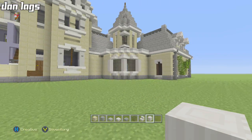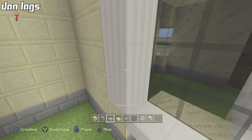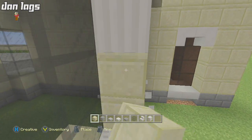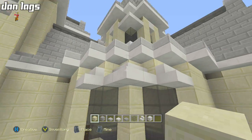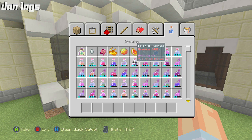Actually, I don't really like it like that. I think it looked better with the sandstones. I think I am going to change it back. Just a thought, that counts, I guess, but yeah, this thing looks pretty good. I don't think I have to do too much more with this. I just wanted to kind of curve it. I'll take a step back and look at it again, but I might even quickly grab some cobblestone walls.